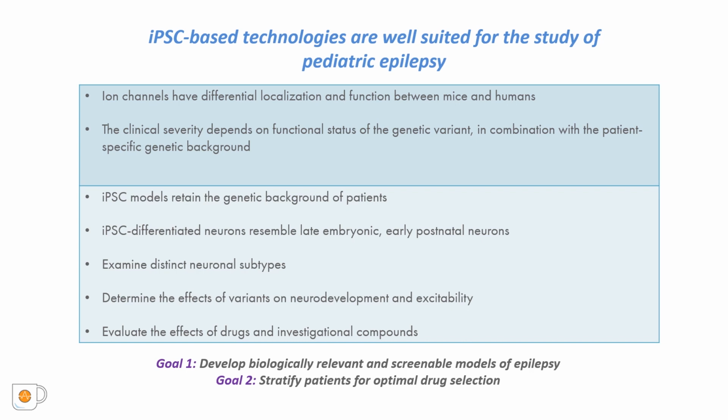iPSC-differentiated neurons resemble neurons of late embryonic, early postnatal stages, which is the time at which seizures begin for these syndromes. Most importantly, these models allow us to determine the effects of variants on neurodevelopment and excitability, and evaluate the ability of small molecules to reverse or slow down these defects. Now, our goals are to develop biologically relevant and screenable models of epilepsy and use these to stratify patients for optimal drug selection.